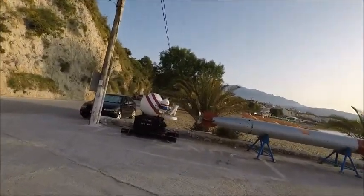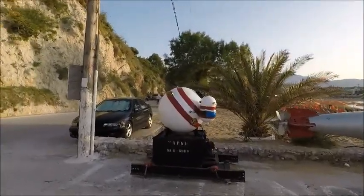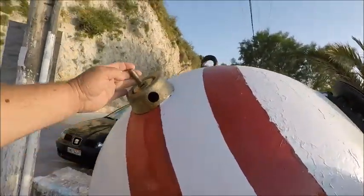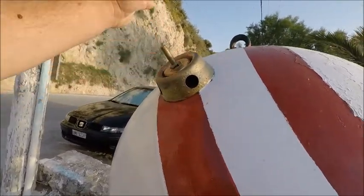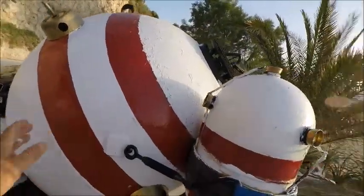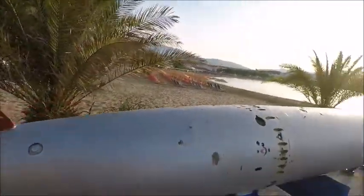Now this here is a mine. This is a mine. Look at this. And these spikes here is what ignited. Once this hits the side of a ship, then this ignited, and obviously that whole thing just exploded. And what about this for a torpedo?